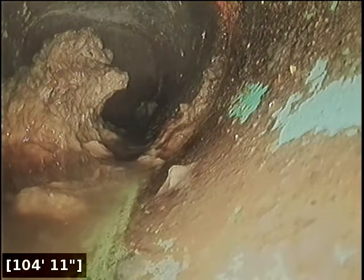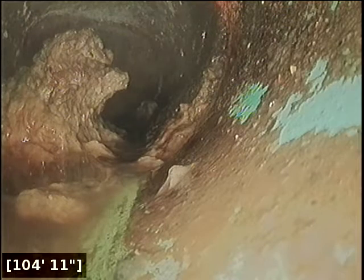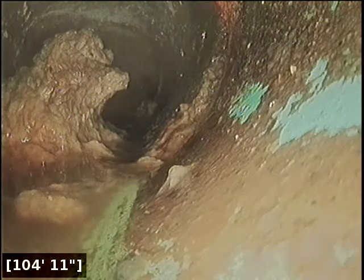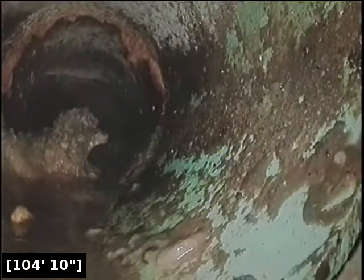And then right here at 105 feet, the line appears to transition into concrete from 3034 PVC. Here at 103 feet, the line appears to transition into 3034 PVC from ABS.